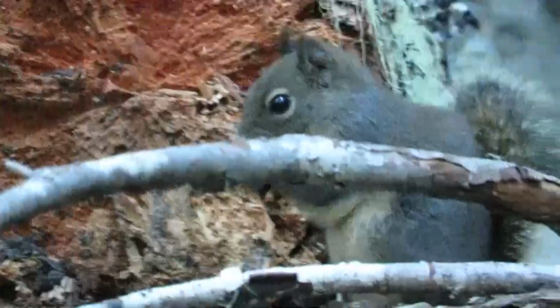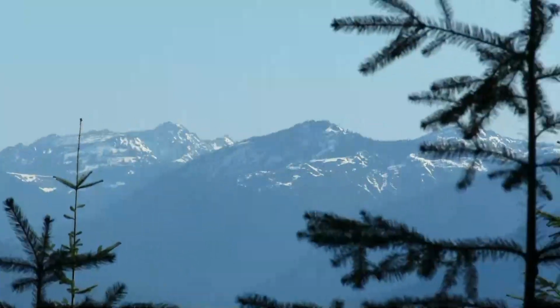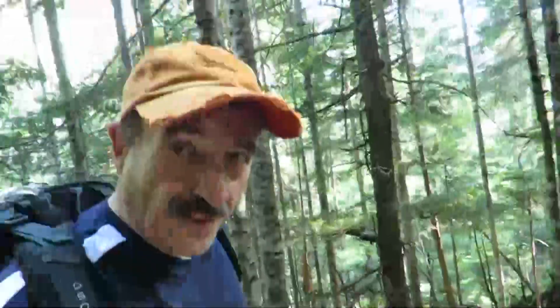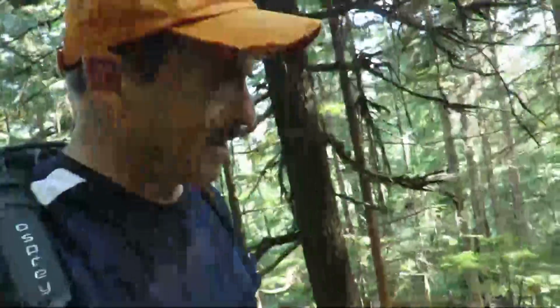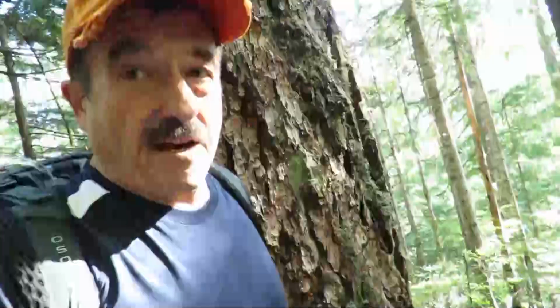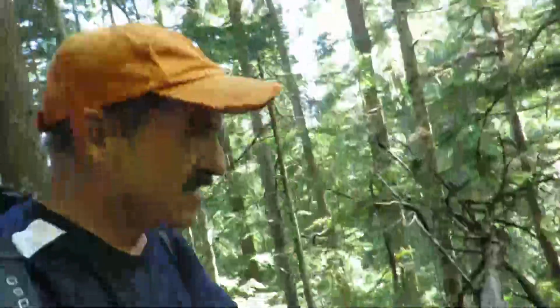Hey, someone's having his breakfast. And here's a nice little view looking towards White Pass, I believe. This Goat Rocks Wilderness used to be an enormous 12,000 foot high volcano. It's been extinct for 2 million years and it's been eroded down into a very rugged mountain range. And I think the highest peak is Gilbert, around 8,000 feet now. And the lake we're headed to is 4,000.